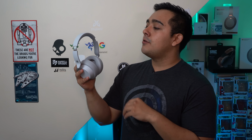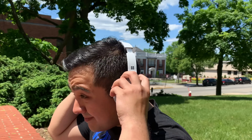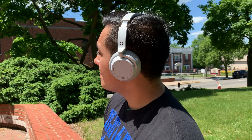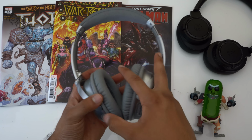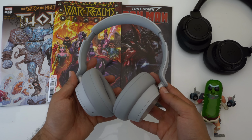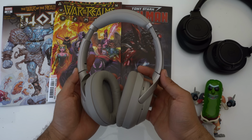But more importantly, whether you're an iPhone user or Android user, these headphones have zero latency across the board whenever you're watching videos. Now, when it comes to the active noise cancellation on the Surface headphones, again, it's also very good. Unlike the active noise cancellation on the Bose QC35s, that does cause a considerable amount of cabin pressure, which as a result ends up giving me headaches, the Surface headphones have very little to no cabin pressure, just like the Sony 1000 XM3s.